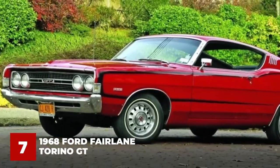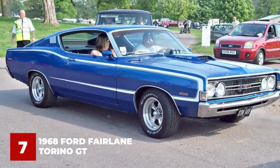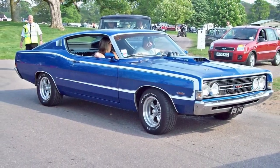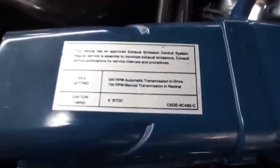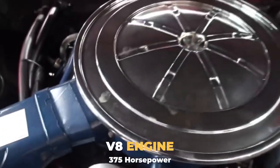Number 7. 1968 Ford Fairlane Torino GT. The '68 Fairlane Torino GT was a muscle car that was built for speed and power. It was equipped with a V8 engine that could produce up to 375 horsepower.